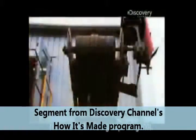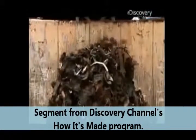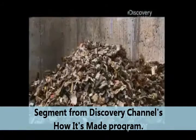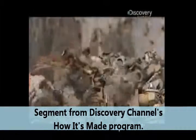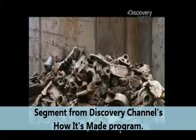A conveyor belt carries out the worthless residue to a trash heap. A different conveyor belt carries the non-ferrous metal out of the separator and loads it into a bin for sale. It will go to another plant where they'll separate it by type of metal, mainly copper, brass, and aluminum.